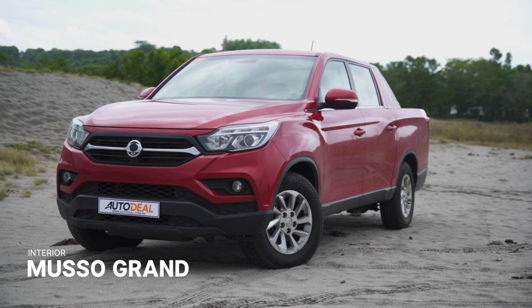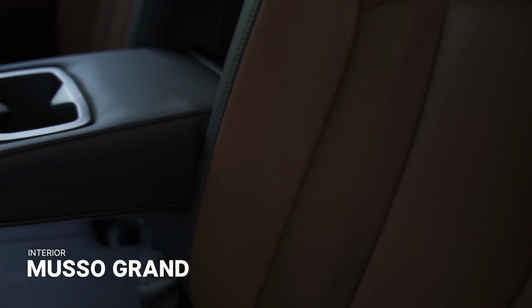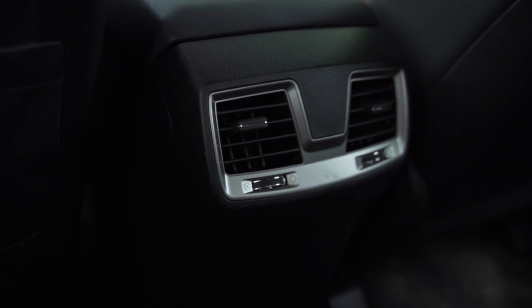2-tone leather and ventilated seats can be found all over the cabin of the Musso. Now in the back seat, you've got a center armrest with 2 cup holders, 2 large bottle holders on the door, large windows even for the back, and large air vents also for the rear passengers.